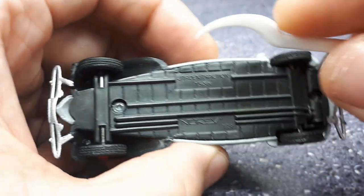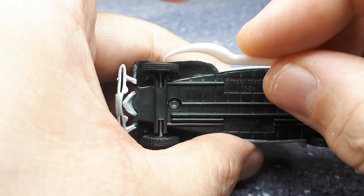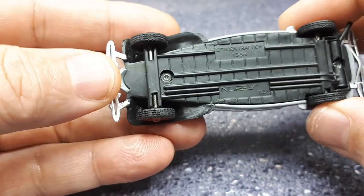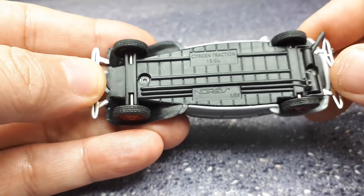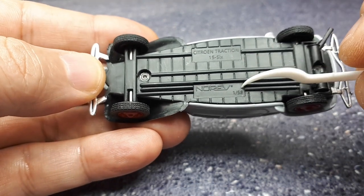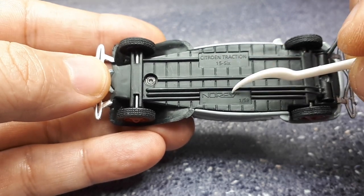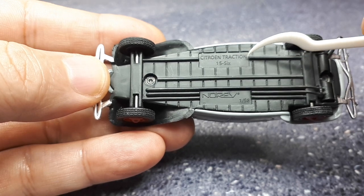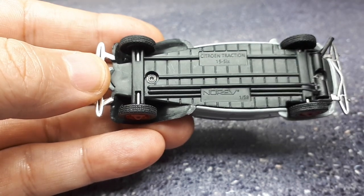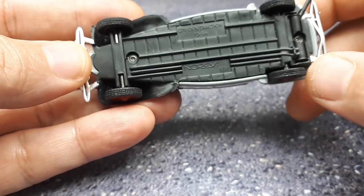Yeah, so that works. The tires do have some tread, and I think the tire width is actually appropriate to this era of vehicle. It looks similar to the photographs, so I think that's good. It's nice to see... Oh, look at this. It says 1/58 scale, so... Alright, that's nice to know about Norev. And then it's nice to know we know exactly what the car is. Alright, it would have been nice to maybe say the year, the span of the years.